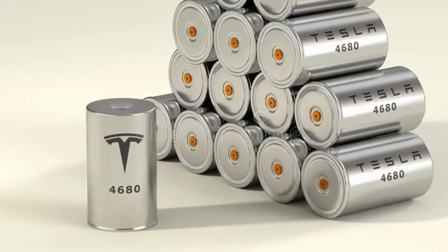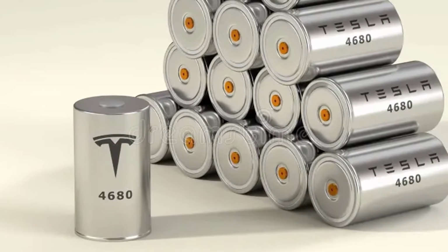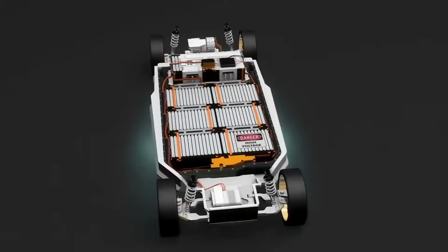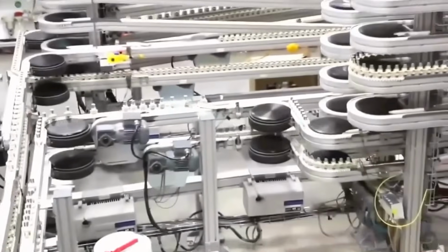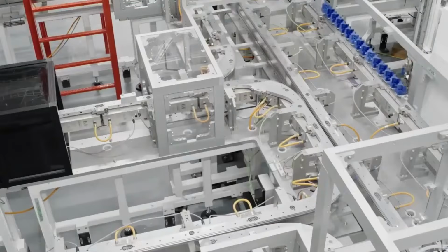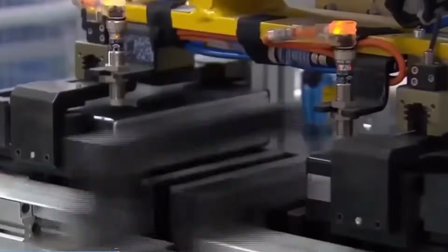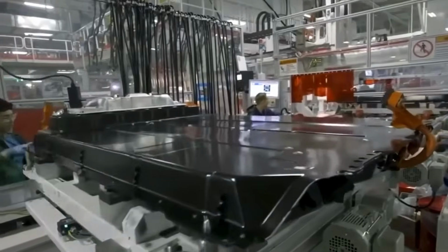Each stage of battery cell production is heavily instrumented, with sensors that track viscosity, coating uniformity, line tension, and thermal behavior. These metrics feed back into AI-driven quality control systems that adapt in real time, reducing scrap rates and improving yield without requiring line shutdowns.